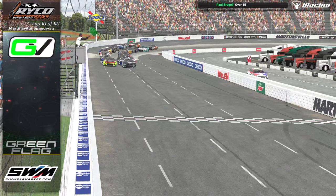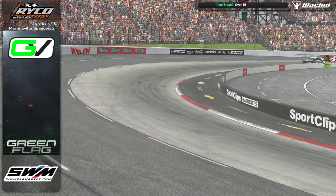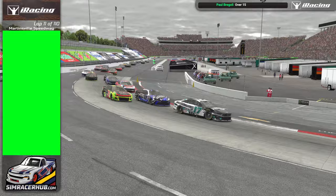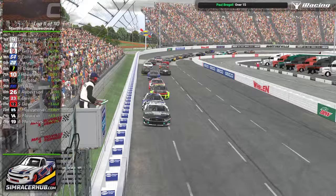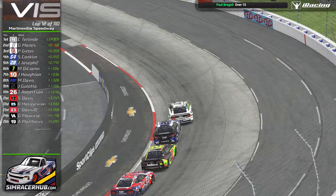A great jump right there by Cody Trelande as they take the one down into turn 1 and 2. Side by side for second between Gitter and Mainz as Mainz tries to propel himself to second as they come down the back straightaway. Playing the mental games there, Trelande gets a very early jump through the restart zone. And oh, here comes Garrett Mainz. He's getting a pretty good run off of turn number 4 and gets up to the rear bumper of the 17 of Trelande.